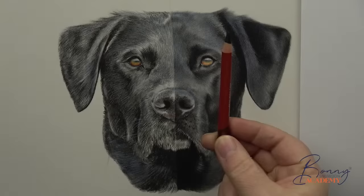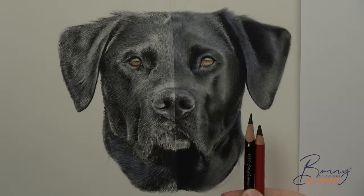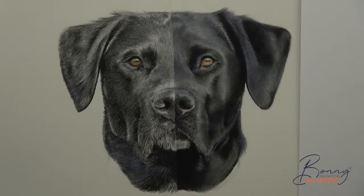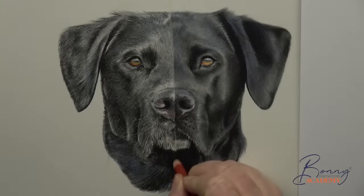So if I put it next to my Polychromos Black, you can see the difference there. It's a fat one. It's got a fat core and it's really, really soft. They're highly light fast. I think they come in about a set of 24 colours, very muted, natural colours. And this is the blackest of blacks. And this is what I've used in here. All I've done is use a little bit of pressure, not tons of pressure, but it's got the most amazing coverage and it's black.